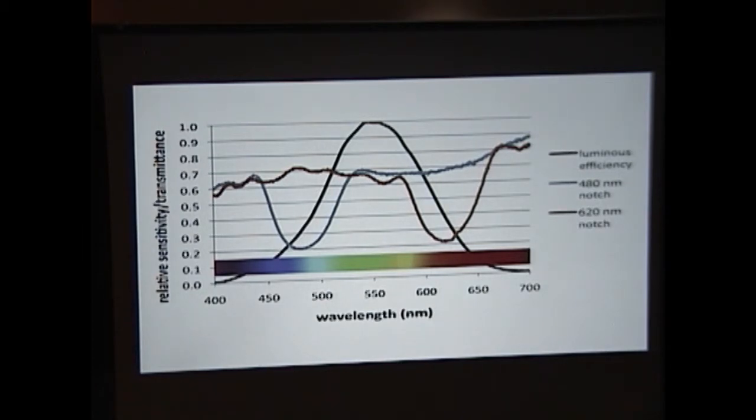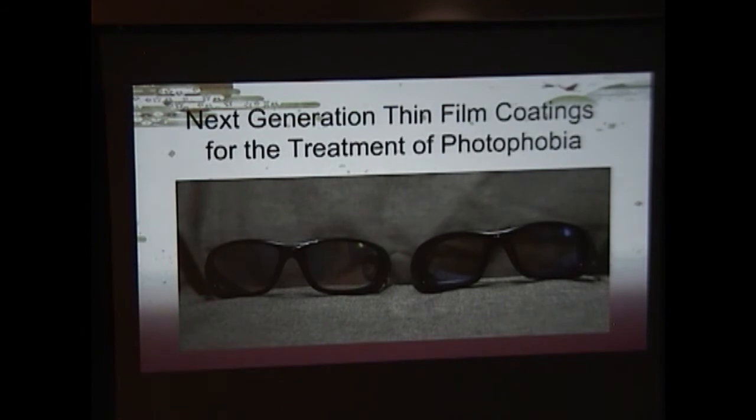So we had two filters, and this is what they looked like. The one on the right is the 480 filter. You see it has a little bit of a bluish reflection on it, and the one on the left is the 620 notch, which has more of a greenish-yellow reflection on the surface.